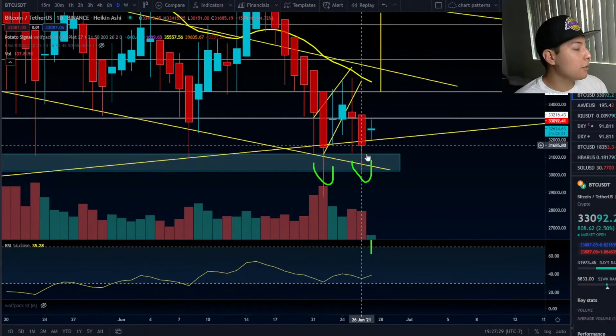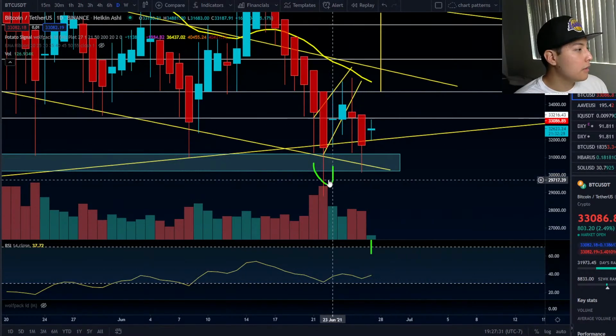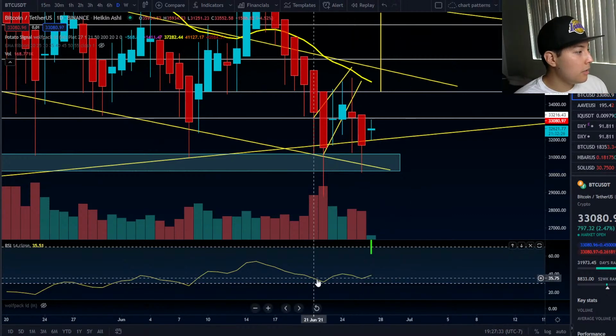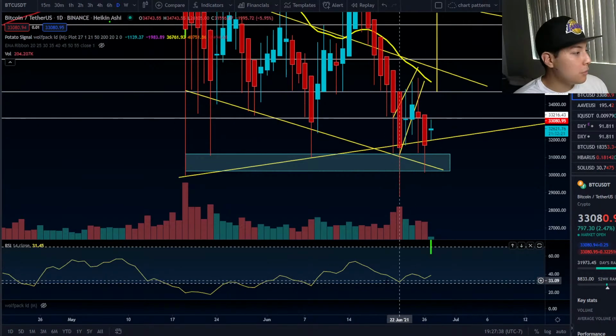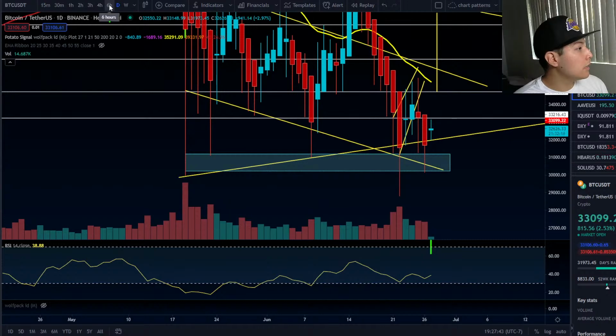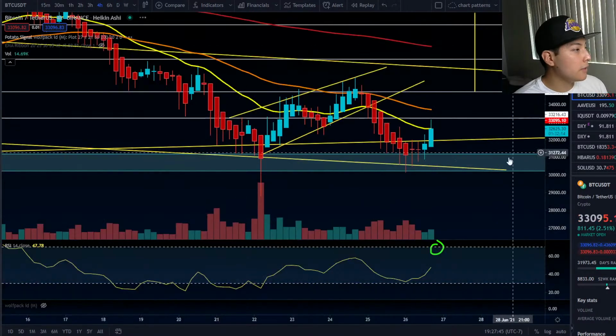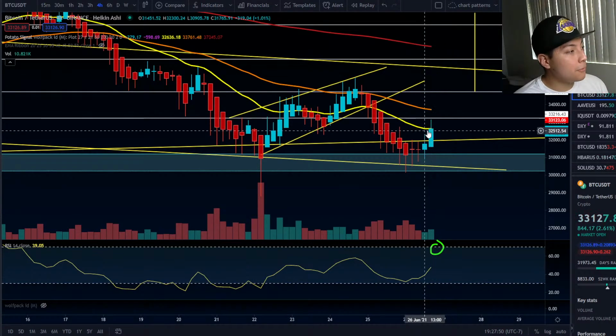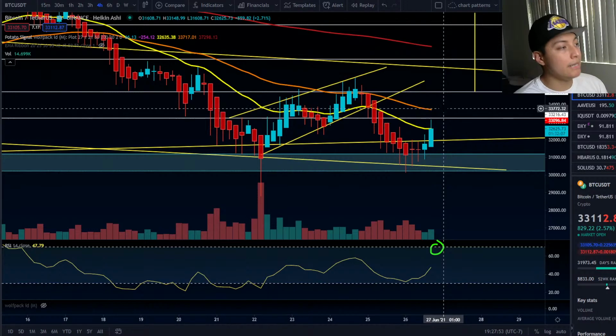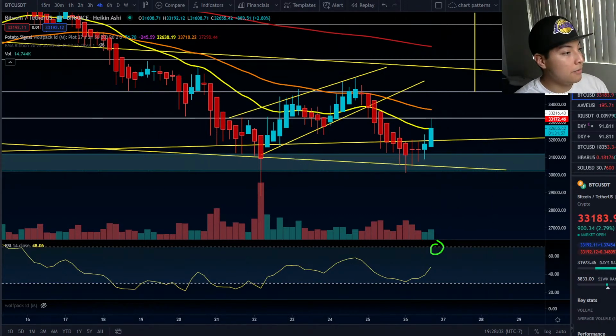Right, if we look here on the daily, we do have that nice double bottom like I was talking about. We're creating a higher low here on the RSI, making our way back up because we've been very oversold here. And if we look back at the 4-hourly, we're starting to gain above this 21-day moving average. If we make it back above here, we have no problem hitting the top of this 50-day moving average at 33,800. So we just have to wait and see, but it's moving pretty nice.